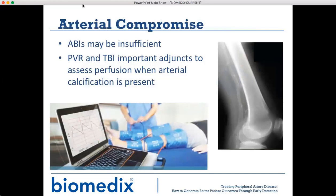If you look at this x-ray on the right, you can see a great outline of the superficial femoral and popliteal arteries. There's no contrast in this image. This is calcification of the entire artery, something we typically see in diabetes, and you can tell a blood pressure cuff around this blood vessel is not going to compress the artery. So PVR waveforms have a characteristic pattern in this calcification, and certainly toe pressures, where the calcium doesn't necessarily affect the digital vessels, can give us an indication of the perfusion to the foot.